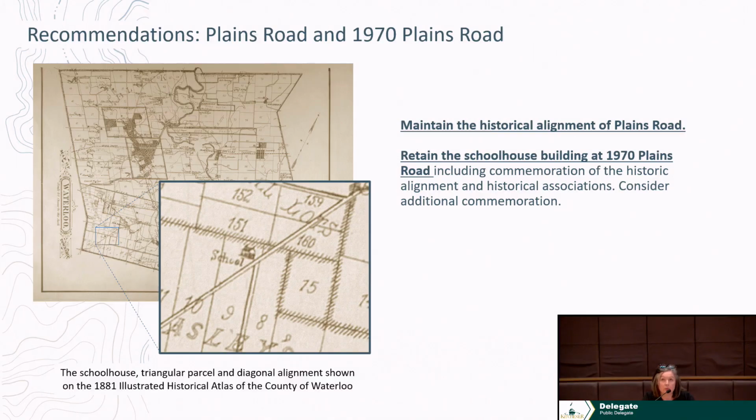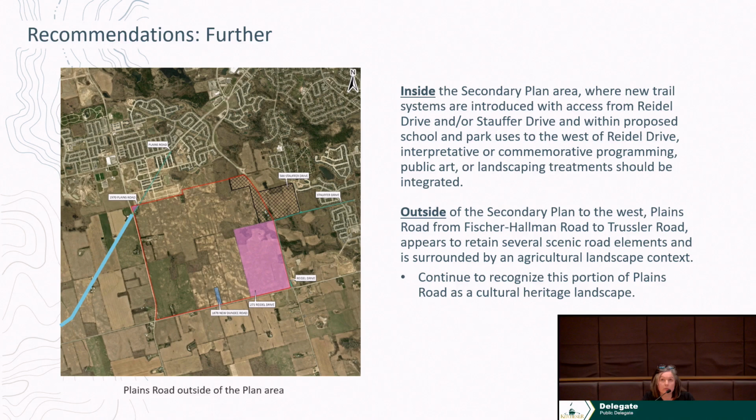Then moving to Plains Road in 1970 Plains Road, some key recommendations that flowed out of the work relate to obviously retaining the schoolhouse building at 1970 Plains Road, including commemoration of the historic alignment and historical associations, and considering additional commemoration. And then beyond those specific properties, there were a series of either general or further recommendations presented in the report, a couple of which are included here.